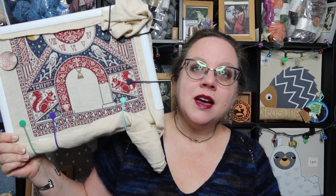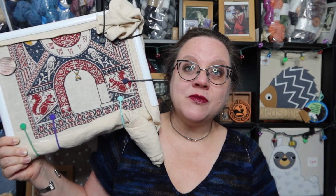So I will probably be starting that one next year. It's already out. You can go start it now if you want, but I am not starting it this year. I have enough Modern Folk Embroidery pieces that I'm going to be starting this year, and that will not be one of them. Anyhow, I am really loving this piece, and I'm very happy that I'm keeping up with it, and I will finish it this month. I have a little less than 2,000 stitches to go, so it will be done, and I can't wait because it's going to be beautiful.